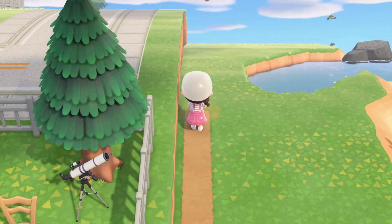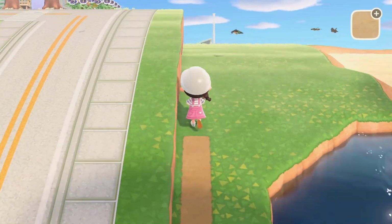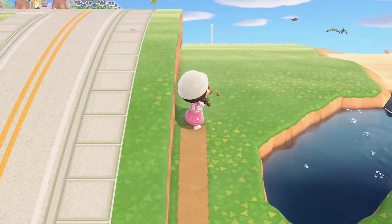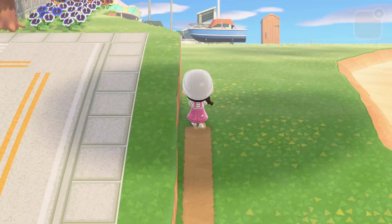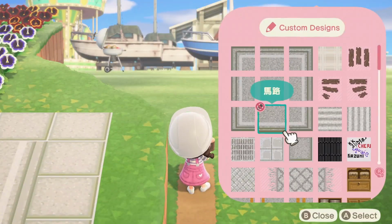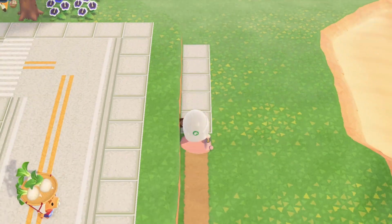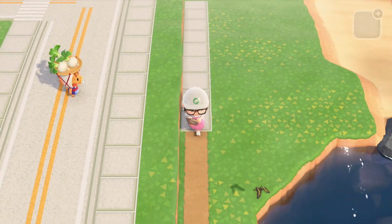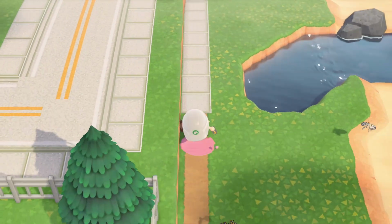I like to start out by mapping out the area, so I'm creating a path that leads from my shopping district to the back of the island. One of my TikTok followers recently asked me why I lay down the dirt path prior to putting down the custom design code paths. I do this for a couple of reasons.